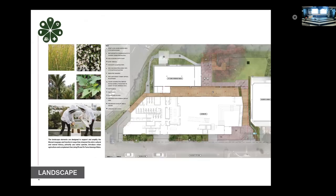It's a big footprint, but where possible and on the building too, we're increasing the amount of planting, maintaining the existing planting, and then sort of working the planting vertically.